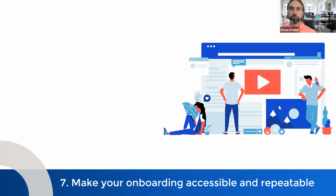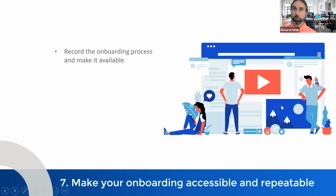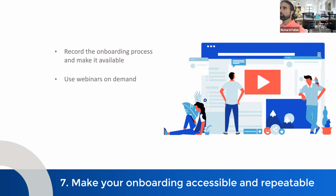Cool. Now, in terms of making your onboarding accessible and repeatable, record those sessions you do with your clients. Zoom, or whatever you use, has made it a lot easier for us to record them, make them available, compile them in a nice format, and your clients will have access to them. Use webinars on demand. We actually started running a training twice a day, an express training, and we've been getting a lot of attendance every time, with a lot of questions and amazing feedback. So webinars on demand could be a way to go.